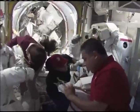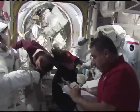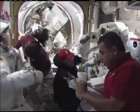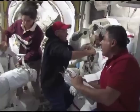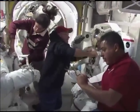We do this final part of the desuiting in parallel just to get the crew out of their suits quicker. They've had a really long day. They're in those suits a long, long time. More than 8 hours probably by the time it's done.